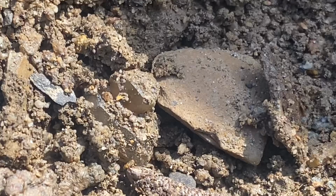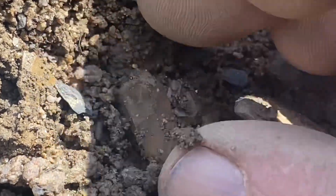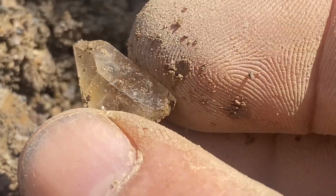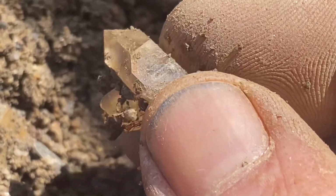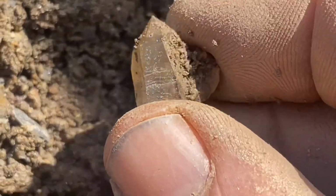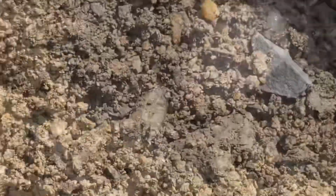You can see how difficult some of this stuff could be. Boom. I don't know what it is. I didn't pull it out. Come on, don't lose it. There we go. And we have a nice pronounced crystal. Again, a little buddy on the side. I like little buddies. But that is real nice.